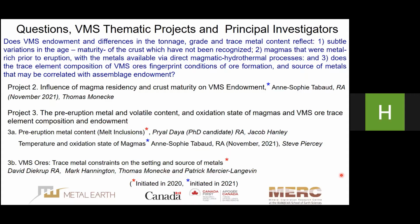So Project 2 and 3A are really very closely linked. They share the same postdoc. Annie-Sophie Tabaud has just been recruited. She's working away in France now. She'll be here in late November. So Project 2 is looking at the influence of magma residency on crust and crustal maturity on VMS endowment. That project is just getting going, so there'll be no report on it in this partners meeting.